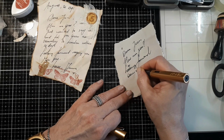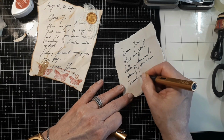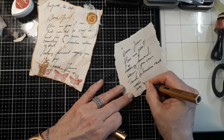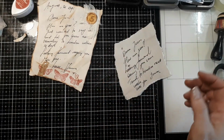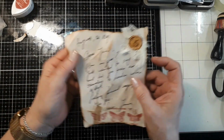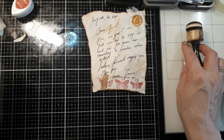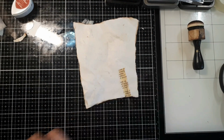It doesn't have to be... travel to London next week. I love you, James. Something like that. So you can recreate your own letter. It doesn't have to be what I wrote. Then I did a little bit like this. And I stamped these on the bottom. I glued on my vintage tape that I created with the book page strip.